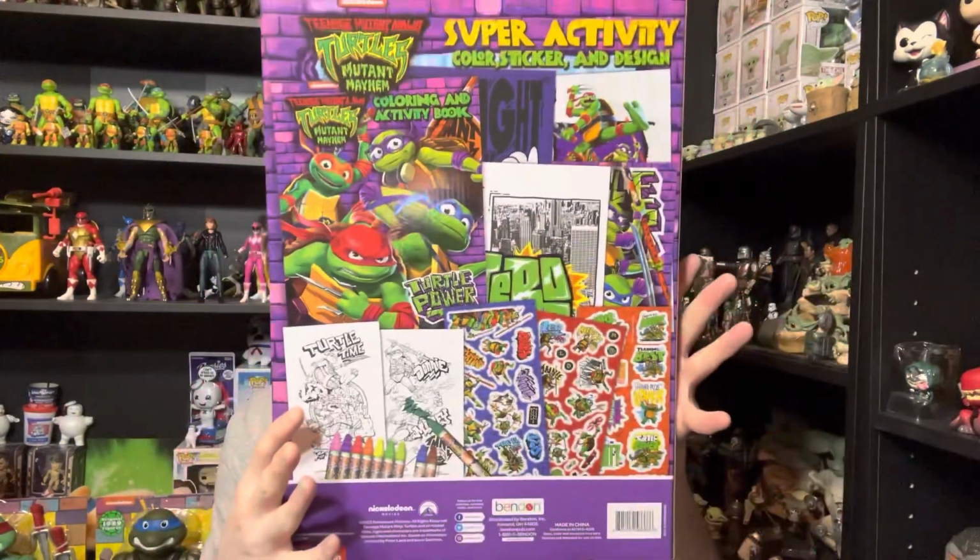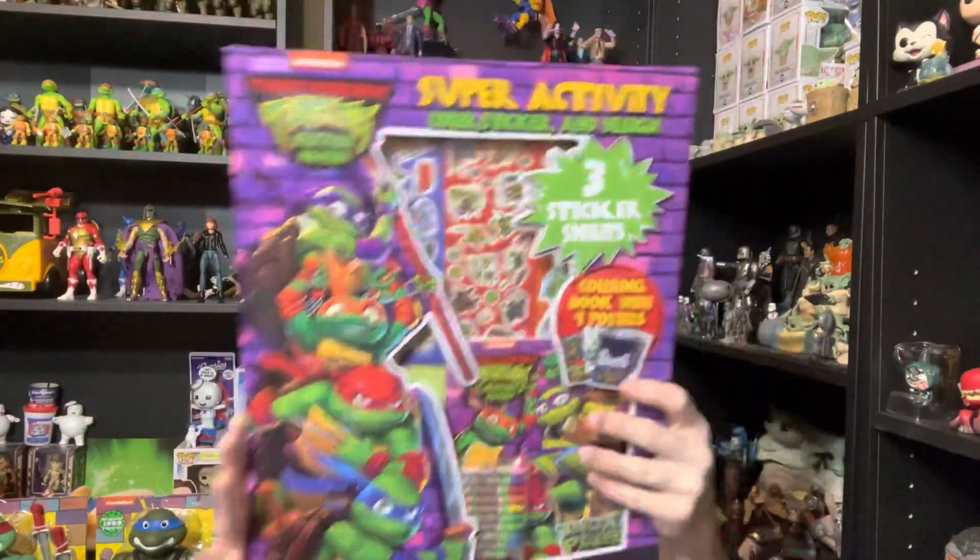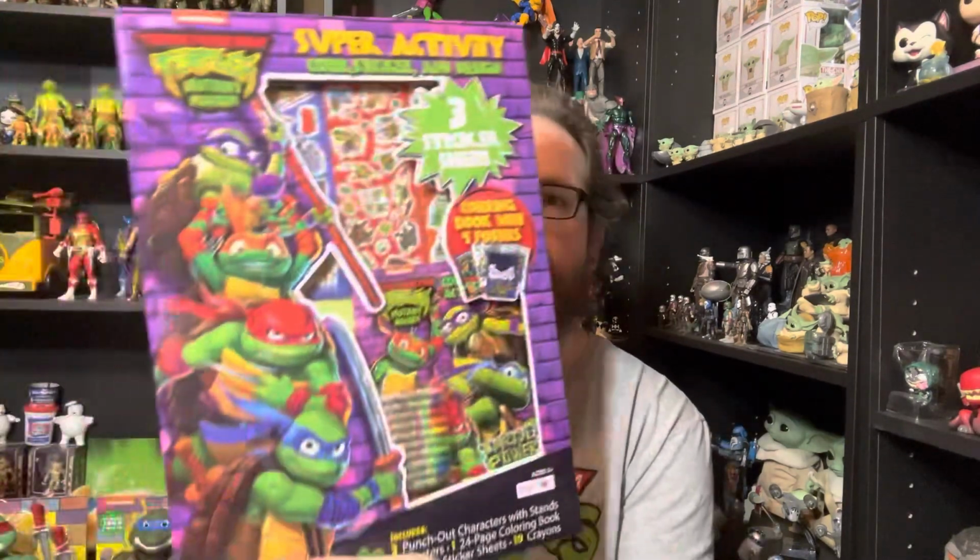But yeah, I've been seeing things slowly pop up for Mutant Mayhem. This is the first one that I saw that I couldn't pass up on. I even like the packaging. I really like the art style for this movie. I have high hopes. I think it's going to be really good. You know, as you can see, big TMNT fan, so I'm hoping that it's awesome.